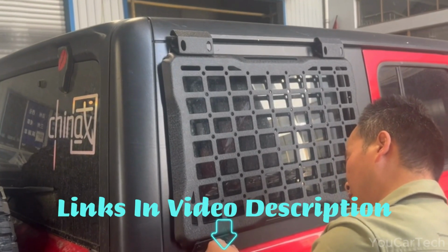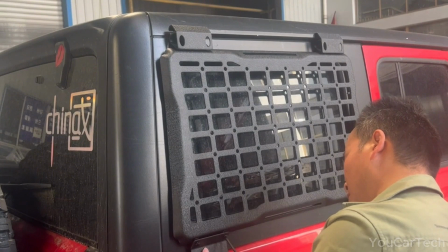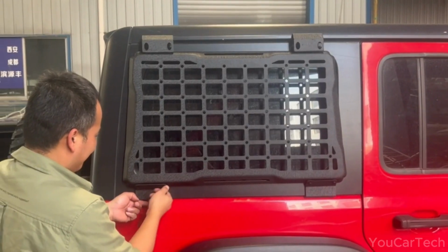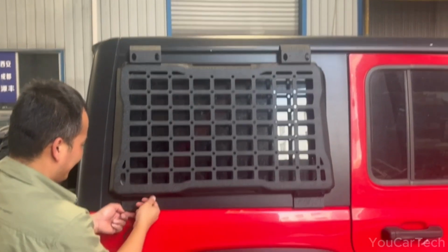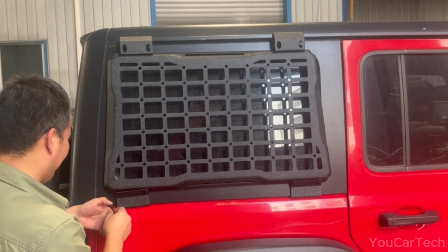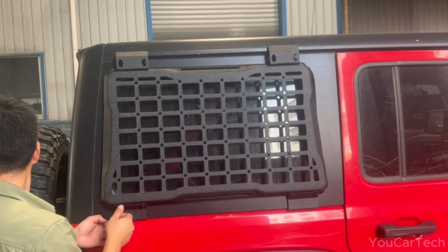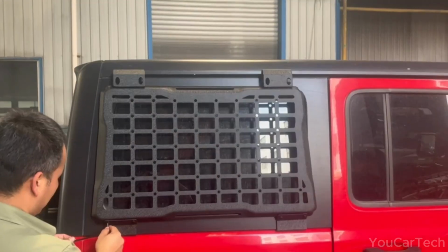Set up your shovel, high lift jack and rooftop tent without blocking rear views, or strap on pouches full of emergency tools. Install fishing rod racks for your weekend getaway. Heck, mount a whole camping kitchen, the possibilities are endless. The textured matte black powder coat matches your aggressive Jeep while standing up to dings.